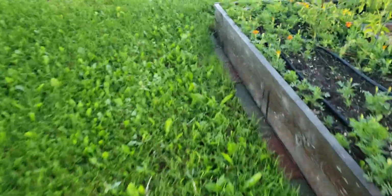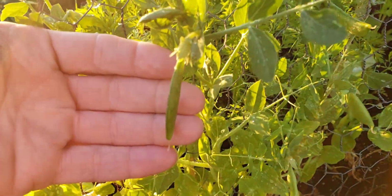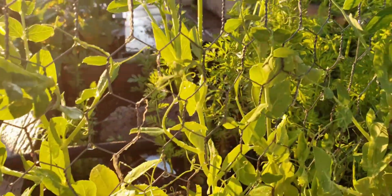My peas, got to show you this. My peas are putting on. I picked a few of them last night, but I got little peas. I don't know if you can see them, but I got little peas. They're putting on just here. Yeah, see? I got peas. There's a few that were getting pretty fat. For some reason, for sugar snap peas, they're just kind of short and fat. They're not the long, skinny things like you buy in the grocery store. Really short and fat.